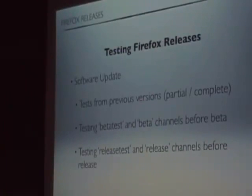If we have the latest release, we get a partial update, which is normally only 3 to 4 megabytes in size, and the complete update will download the whole build, which is around 30 megabytes depending on OS X or Windows.